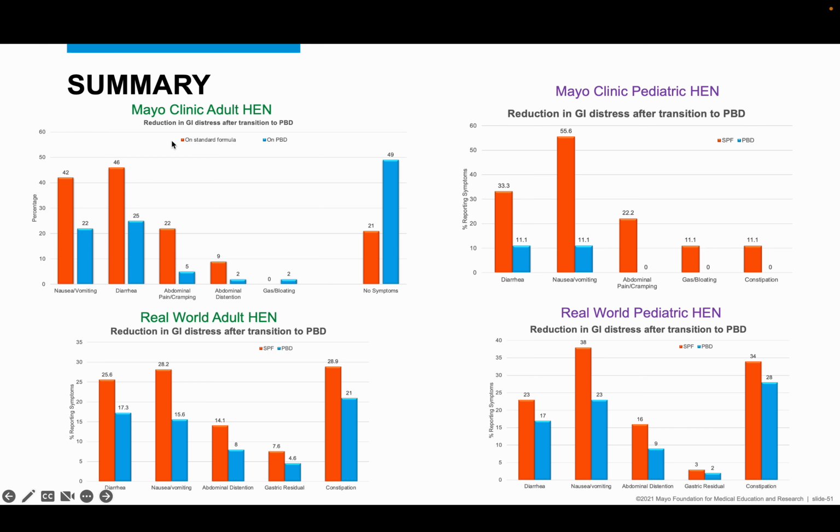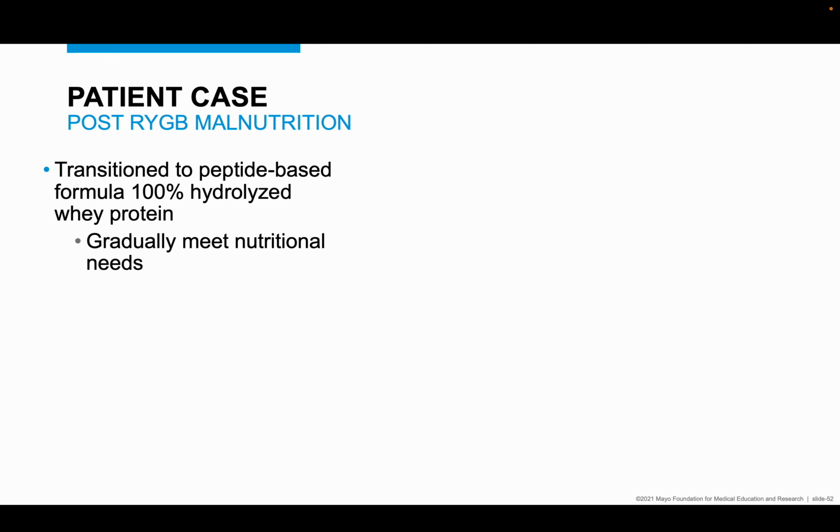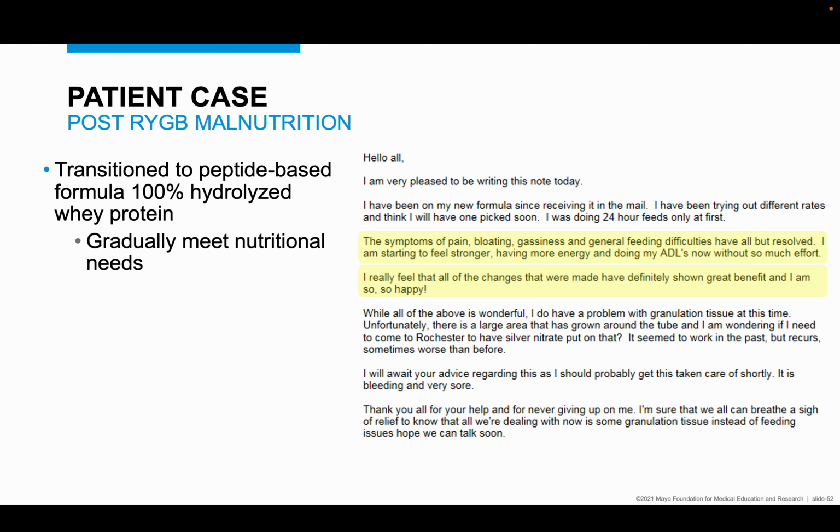And I've shown you the data from our group here, adult. Here's the real-world adult patients, pediatric, and real-world pediatric, so the top are ours, showing that reduction in GI distress with the use of peptide-based formula. So I think in our patient, we perhaps waited too long. This was before the work we had done, but we did finally transition her to a peptide-based formula, and she was able to tolerate it much, much better, met her nutritional needs, and we received this message, which is just exactly what you want at the start of your day.